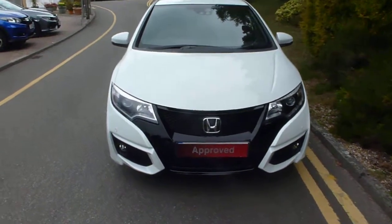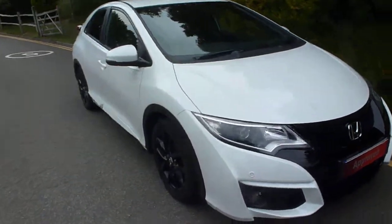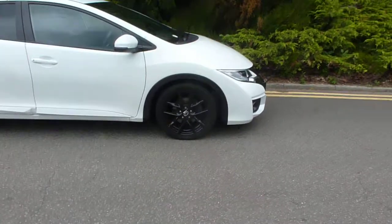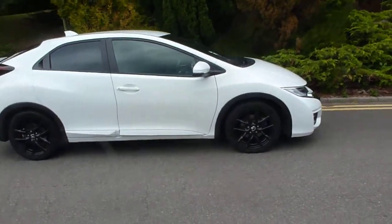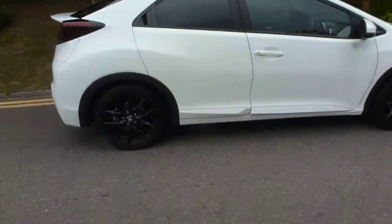Good morning and welcome to Collins Honda, based in Hurstmonceux, East Sussex. And here we have a 1.6 Civic Sport diesel manual 6-speed. It's got the white exterior with the black alloys, which really gives it some presence on the road. It's a real head turner and it's a stunning car.